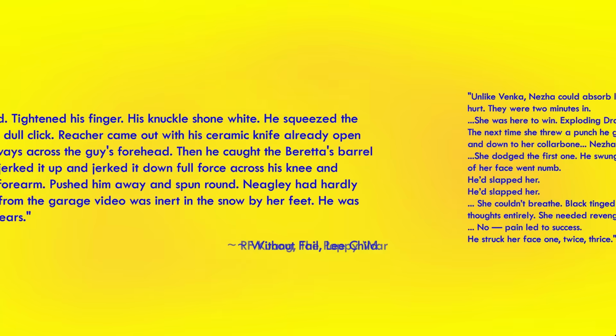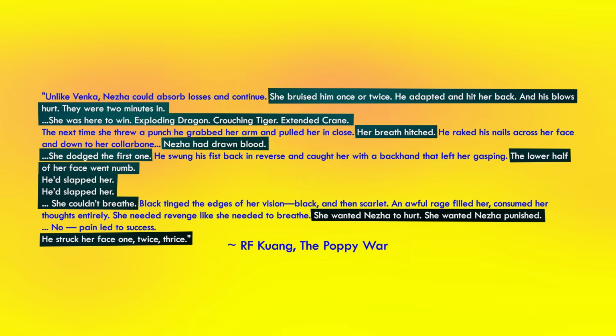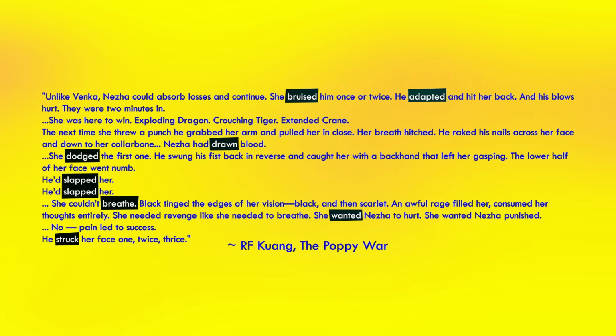R.F. Kuang employs a similar technique in The Poppy War, where shorter sentences reflect the brutal and sharp movements of martial arts. These shorter sentences are usually focused on a strong verb without many adjectives or other framing. He struck her face once, twice, thrice.